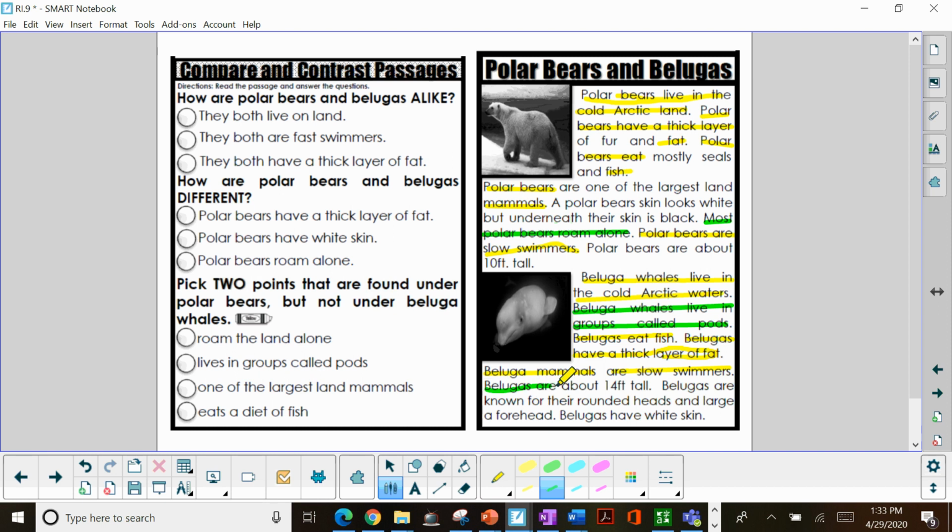They're different sizes, right? They're known for their large forehead. Belugas have white skin. So a beluga has white skin, where the polar bear, the skin is black, right? So those are some similarities and differences. The yellow are what is the same, and the green is what is different.